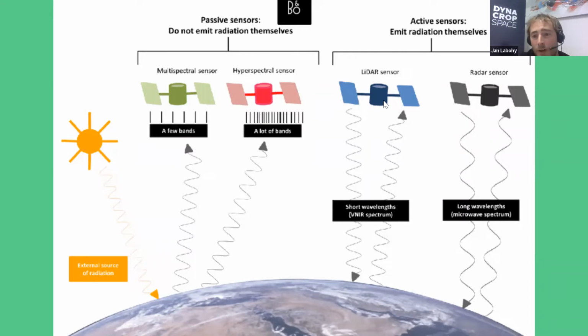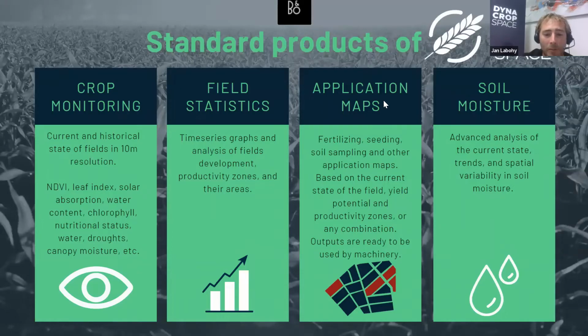We have also active satellites, like radar satellites, that are sending signal to Earth, and this is a radar signal. This is being reflected back from the Earth, and based on the nature of the reflection, we can, for example, see the granularity of the field or the water content in the field. And this is something that we focus on in Dynacrop to help companies that don't understand satellites but understand agriculture to use satellites for their purposes.